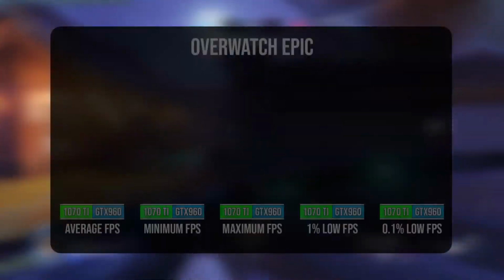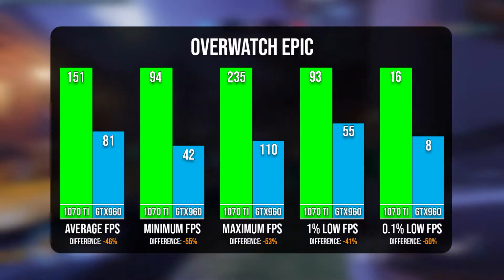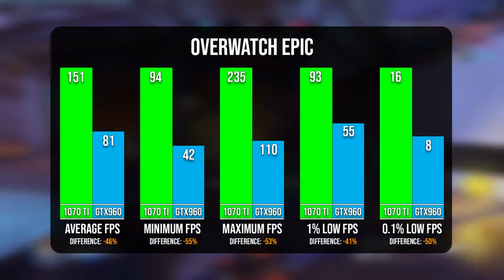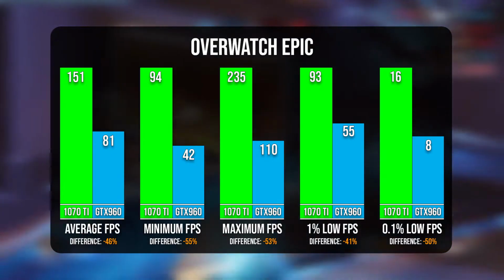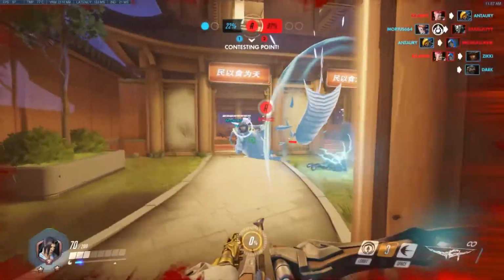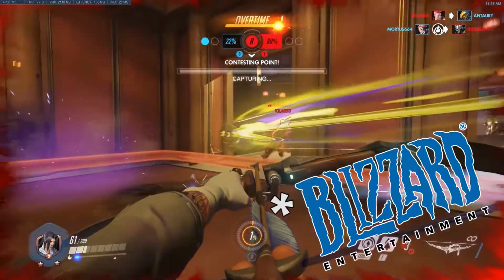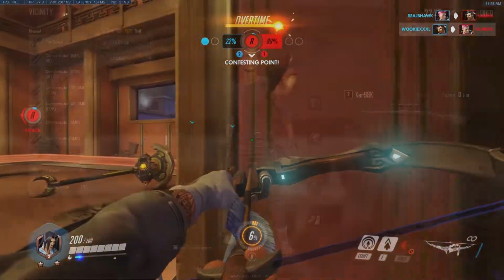As we look now at Overwatch on Epic, we see a very playable 81 frame rate, which is just superb coming through from the little 960. So it does a massively good job for games like Overwatch that are extremely polished and well optimized. This is one thing that is really good about Blizz, the fact that they polish their games to this kind of extent.